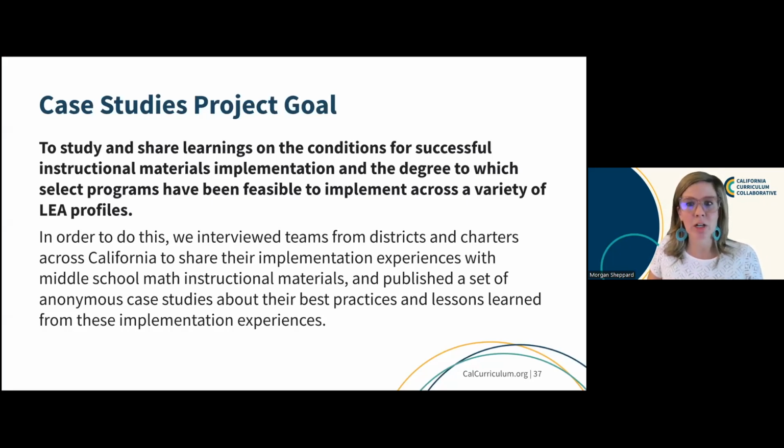In order to do this, we interviewed teams from districts and charters across California to share their implementation experiences with middle school mathematics instructional materials, and then published a set of anonymous case studies about their best practices and lessons learned from these implementation experiences.